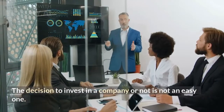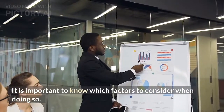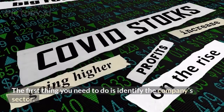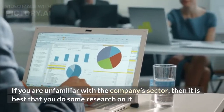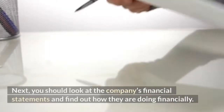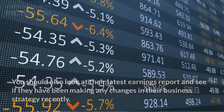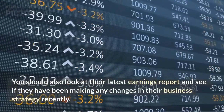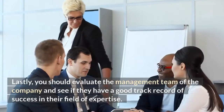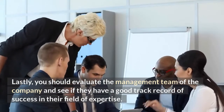Now the decision to invest in a company or not is not an easy one. It is important to know which factors to consider when doing so. The first thing you need to do is identify the company's sector. If you are unfamiliar with the company's sector, then it is best that you do some research on it. Next, you should look at the company's financial statements and find out how they are doing financially. You should also look at their latest earnings report and see if they have been making any changes in their business strategy recently. Lastly, you should evaluate the management team of the company and see if they have a good track record of success in their field of expertise.